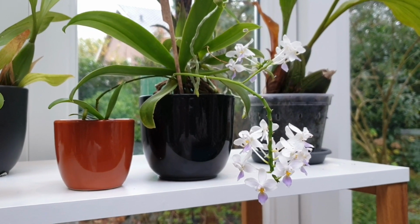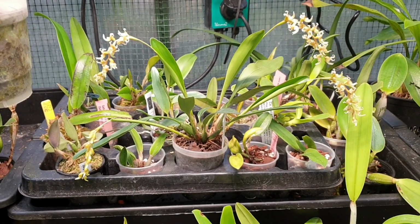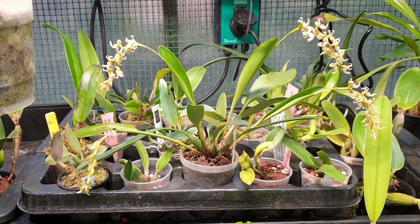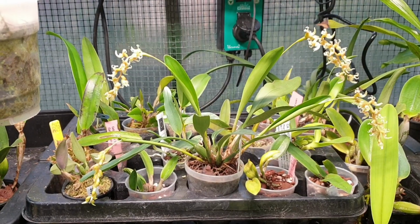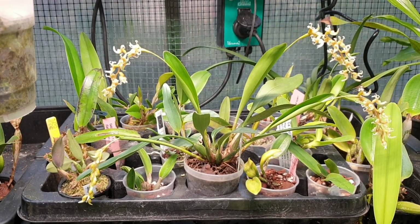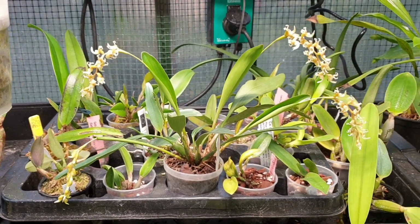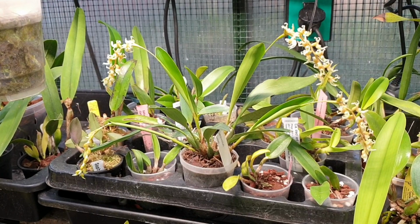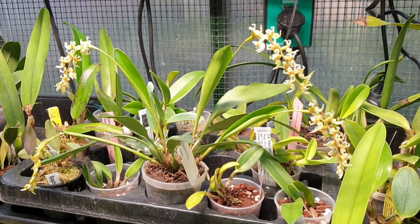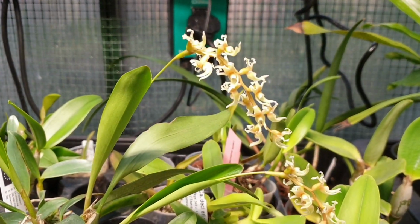Let's go and take a look at that. Right, so this pretty funky dendrocoilum here is Dendrocoilum couttsii. It's a plant that I've had for many years, and took me a long time to figure out how to grow it, and unfortunately I figured it out just before I killed it. But basically it likes to be grown a bit cooler, was what I eventually discovered. So I do keep it out in the garden now during the summer.